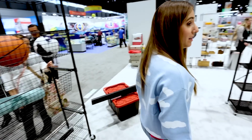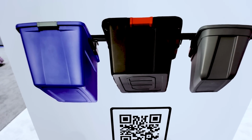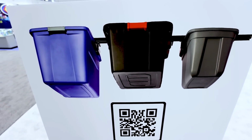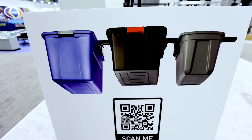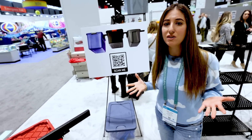But the thing I love is right over here, the upright storage solution that they've come up with, which can utilize the space above your car in your garage. You can use them for these big containers, but even sports equipment and other seasonal items.